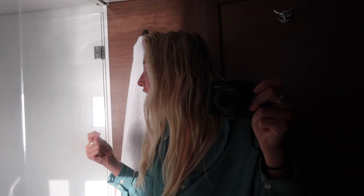Going to hop in the shower. I am washing my hair. I haven't washed it yet since we've been on the boat. I've just been conditioning it, refreshing it, but I haven't used shampoo on it. So we're doing that. I love, love, love the view that you get when you take a shower.